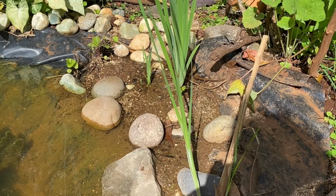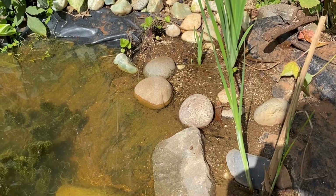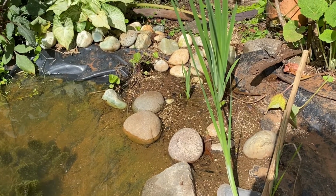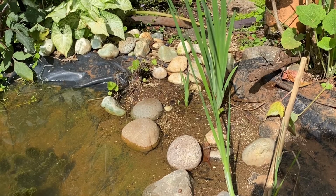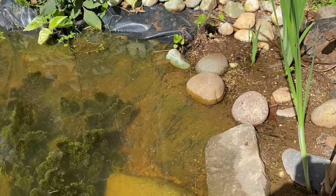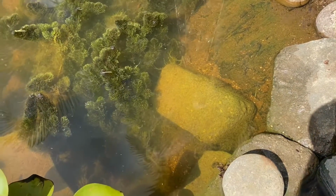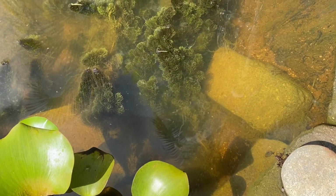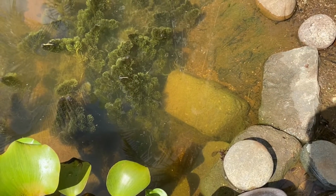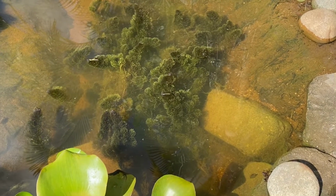I did create some shelves around the edge of the pond that I filled with topsoil and a little bit of sand to create kind of like a bog for those plants that didn't want to be 100% submerged. I also added a lot of rocks along the bottom to hold the liner in, to give it structure, as well as to create a hiding place for different animals that would take up residence in here.